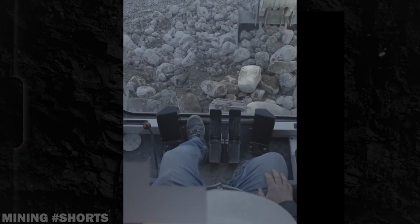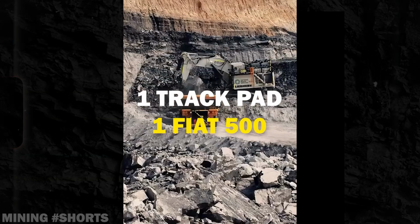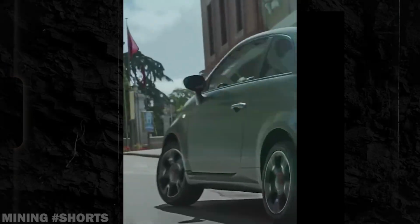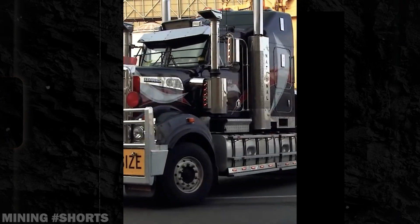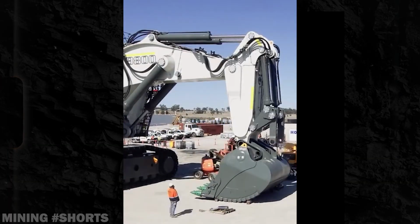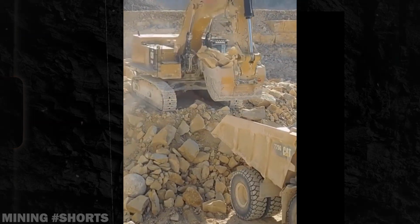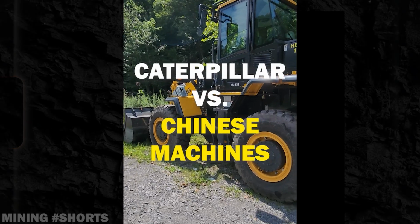Each trackpad on the brand's largest offering, the 9800, weighs the same as a Fiat 500 car. Once disassembled, it takes 25 oversized trucks to transport every component to the mine site, where it will operate for at least 80,000 hours. So what's the difference between Caterpillar and these Chinese brands?